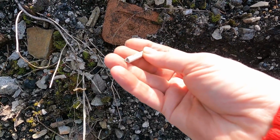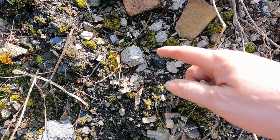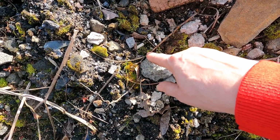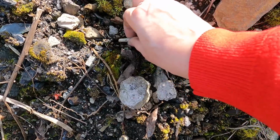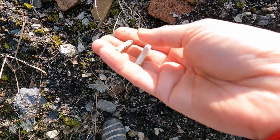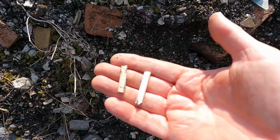Pipe stem? Oh, is that another piece? Oh, wow. Let's play, twig or pipe stem? What is it? Twig, pipe stem, twig, pipe stem. It's another piece of pipe stem, so there's three pieces.